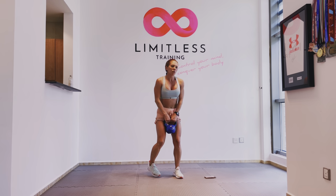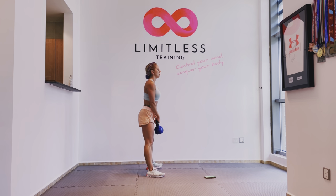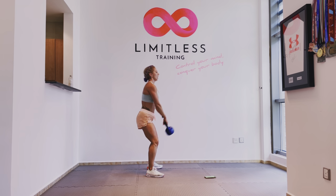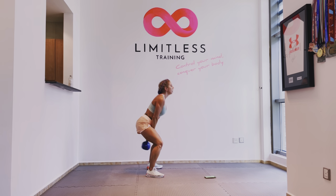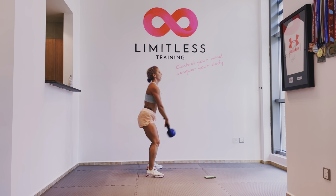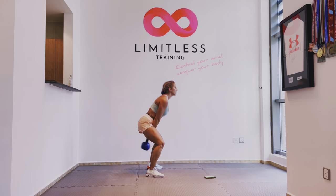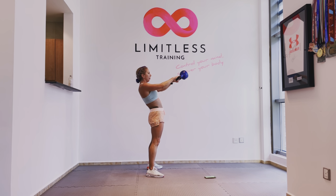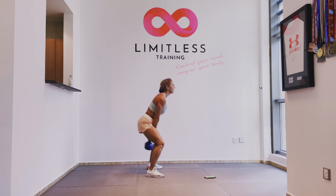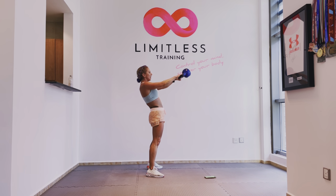All right, guys, we've got the swings in 3, 2, 1. Flip the hips back, thrust the hips forward. Squeezing the butt at the top. Good job. You're doing great, guys. You have 20 seconds.